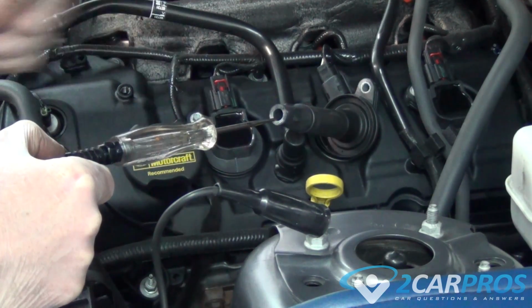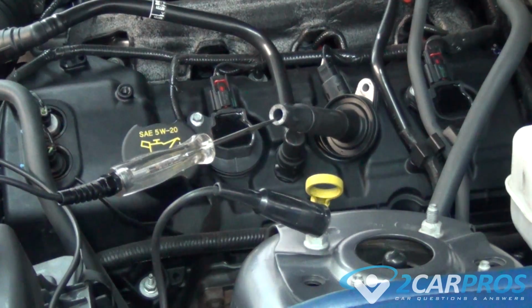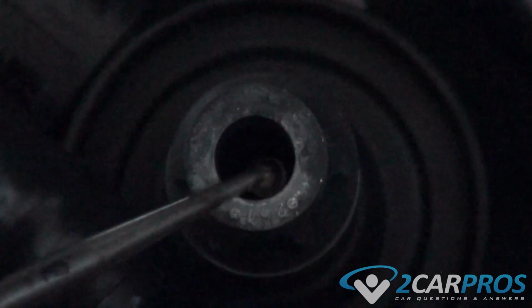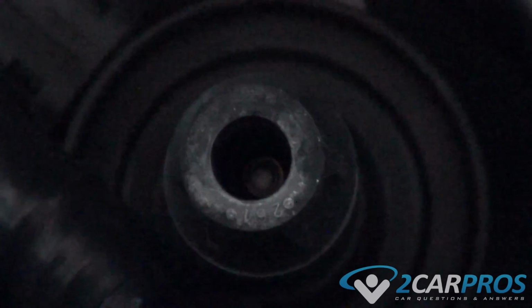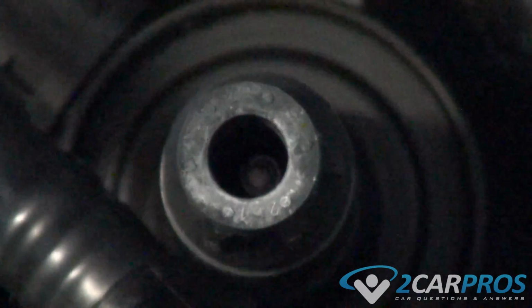So to test an ignition system, it's a super easy job. It only takes about 5 minutes and can be done using a test light or an extra spark plug. Connect a test light to a ground and with one of the spark plug wires or coils disconnected, crank the engine over while holding the tip of the test light about 1/4 of an inch from the wire or coil terminal. Keep your hands clear of the test area to avoid accidental shock.